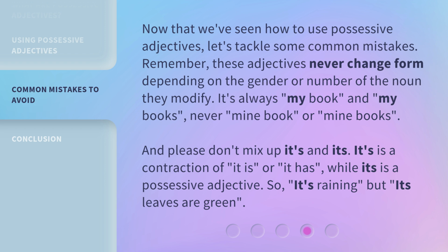And please don't mix up it's and its. It's is a contraction of it is or it has, while its is a possessive adjective. So, it's raining, but its leaves are green.